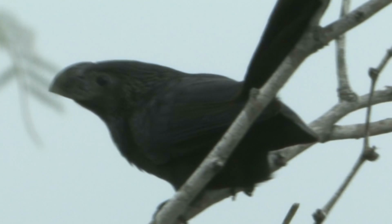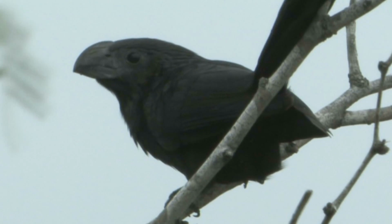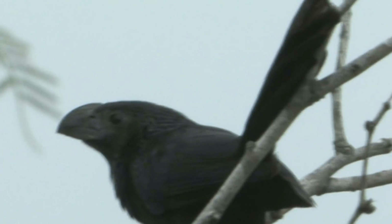And look at those. You can see the grooves in the bill, the deep grooves in the bill. If you look close up on them, pretty awesome. The other difference is between this and the smooth-bill. The smooth-bill doesn't have those grooves, and its bill's a little bit higher arched.